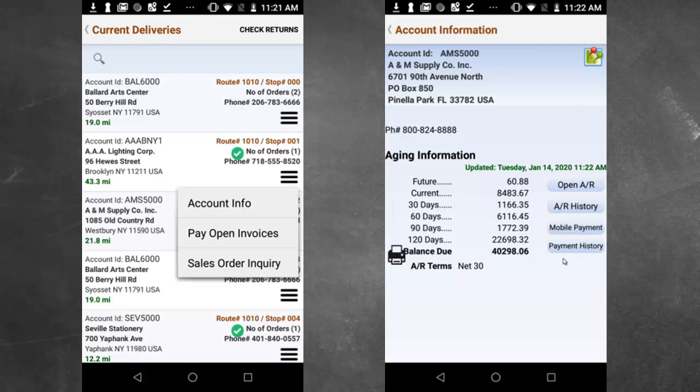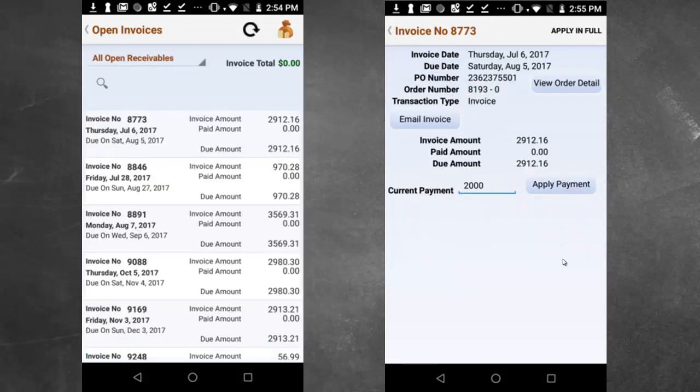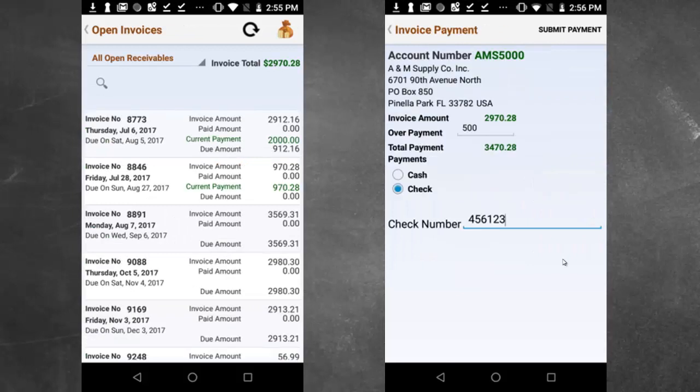Okay, so to do that, basically when you click on open invoices, you will click off the invoices that the customer would like to pay, and the mobile device is going to total it up. Okay, and then when you're done, you can say, all right, how did I collect payment? Was it a check? Was it cash? Okay, and you can just put that information in, and that's going to reconcile later, you'll see, when you want to post back to accounts receivable.